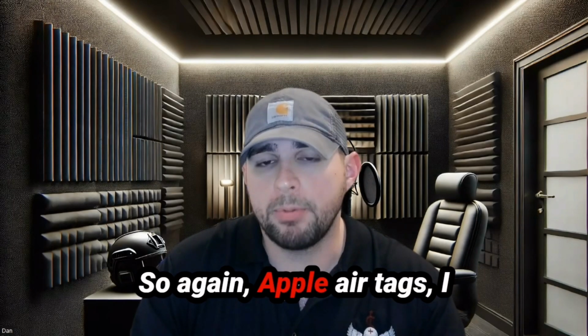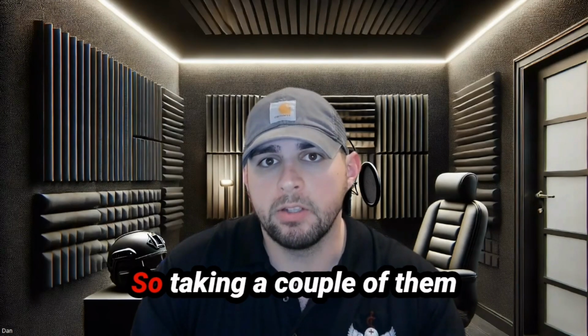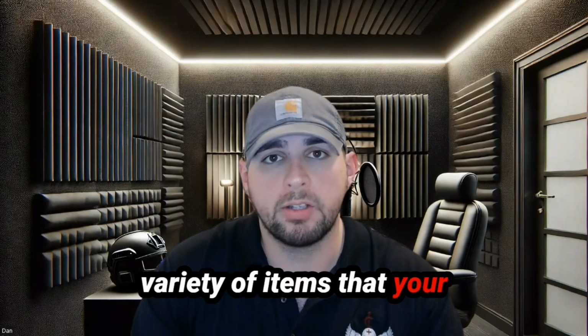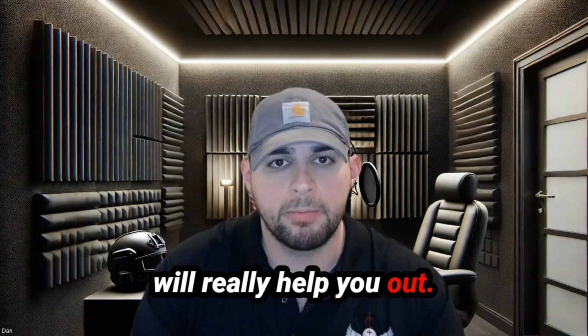So again, Apple AirTags, I think, are a really smart move, especially in today's climate. So taking a couple of them and putting them in a variety of items that your kid has with them or in their clothing or backpack, I think will really help you out.